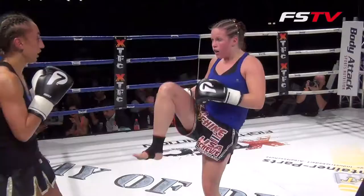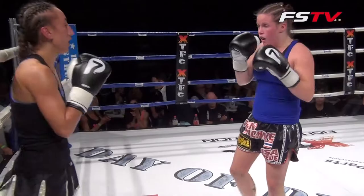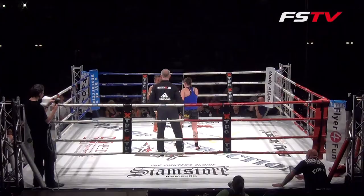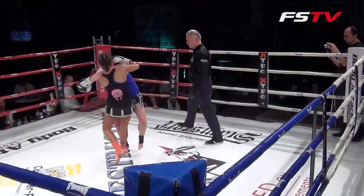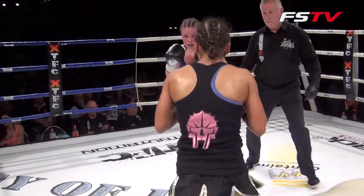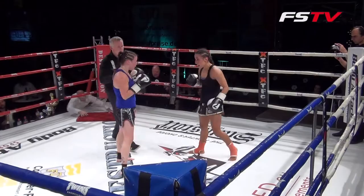They're going through. Oh, Miriam's just got the edge here. She's working slightly more accurately than Lisa. Lisa tends to be on the back foot at the moment, just blocking. Lisa needs to keep her guard up when she's kicking and attacking as well. Yeah, that's what I like to see.